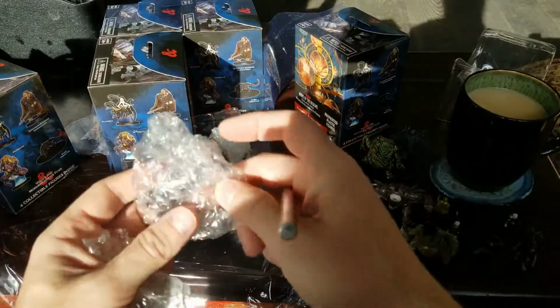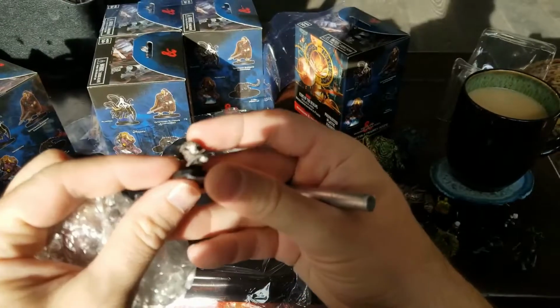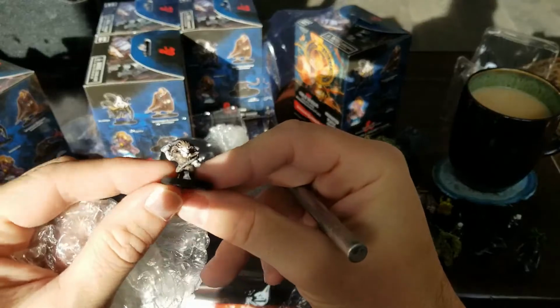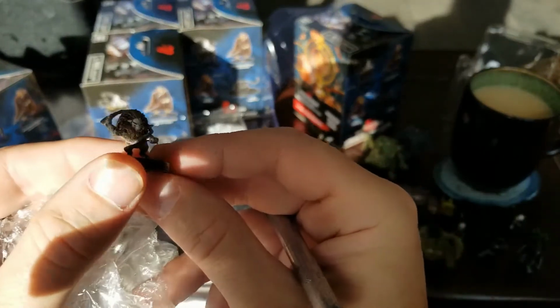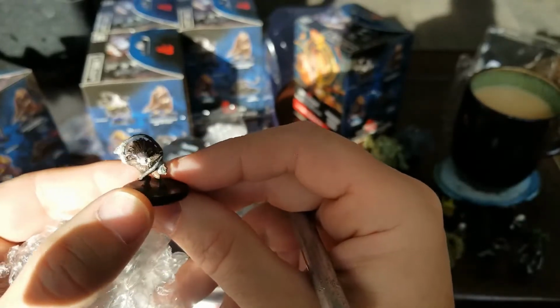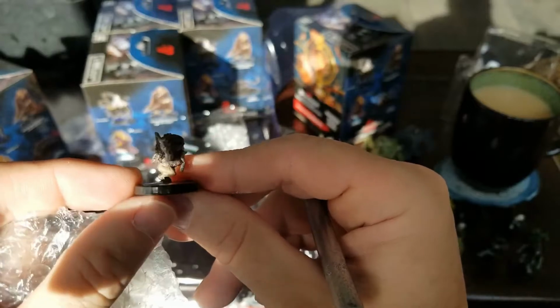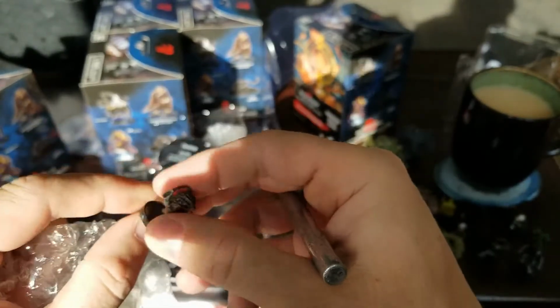Let's see what else. Okay. A Corid. I like that. Kind of reminds me of that 80s movie Critters. Like the little guys, they shot spines out of their backs. Cool little monster.